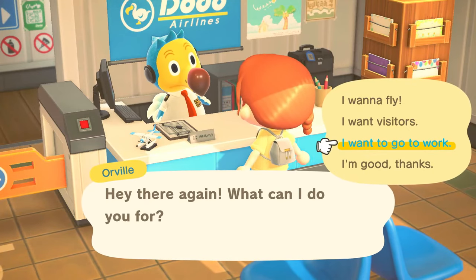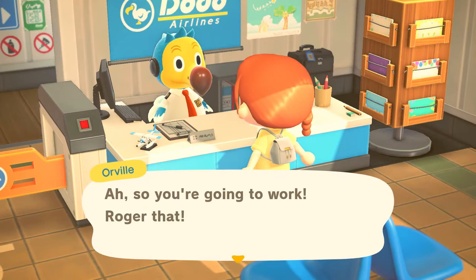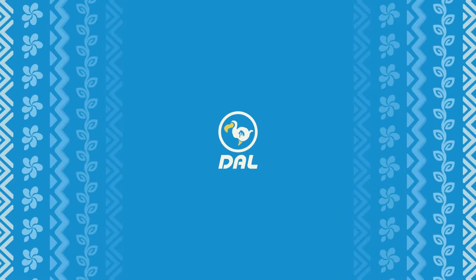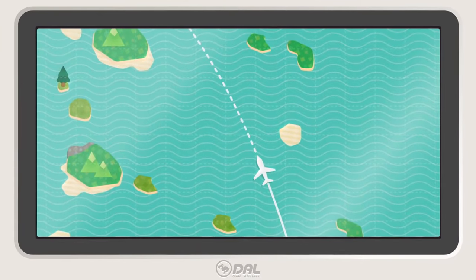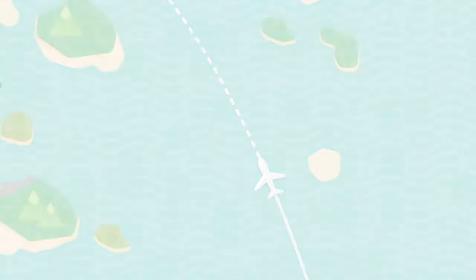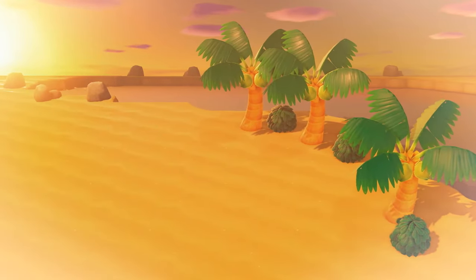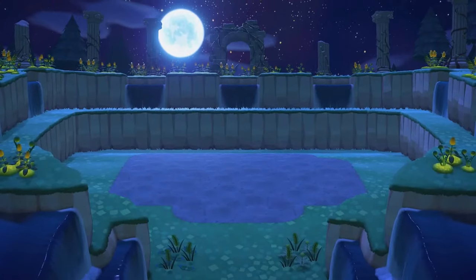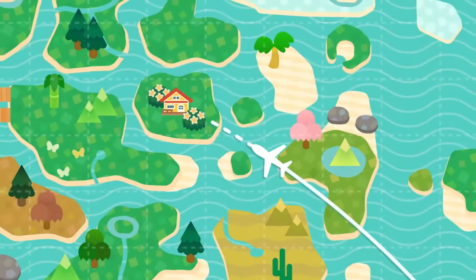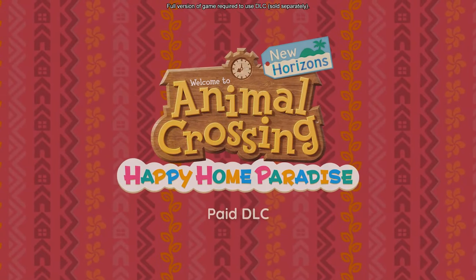Oh? Something new is on the horizon. Our destination is this archipelago, made up of several islands. Known as a resort, this locale is popular among characters searching for their ideal vacation homes. This is Animal Crossing: New Horizons, Happy Home Paradise.